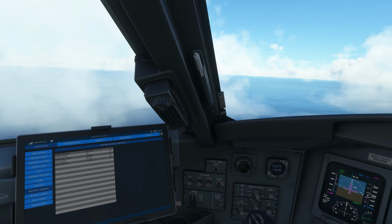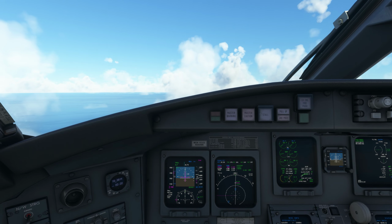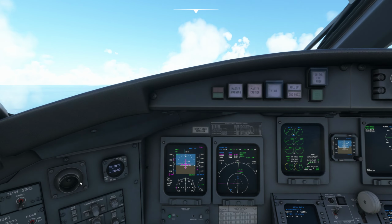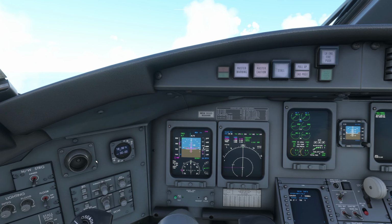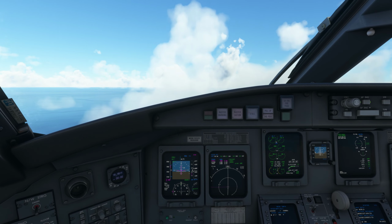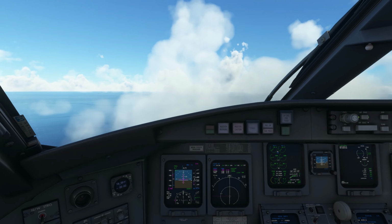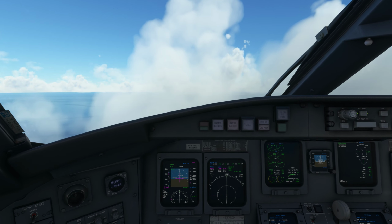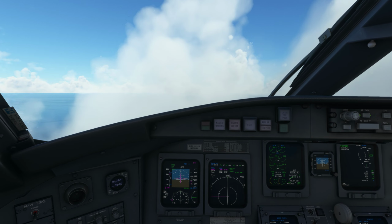Alright, VREF is 134, I do believe. 132 is VREF, okay. Dial this range in just a little bit more. It's the last time I'm going to do that on this flight. Alright, speed is alright. 170. It's kind of dropping here a little bit.